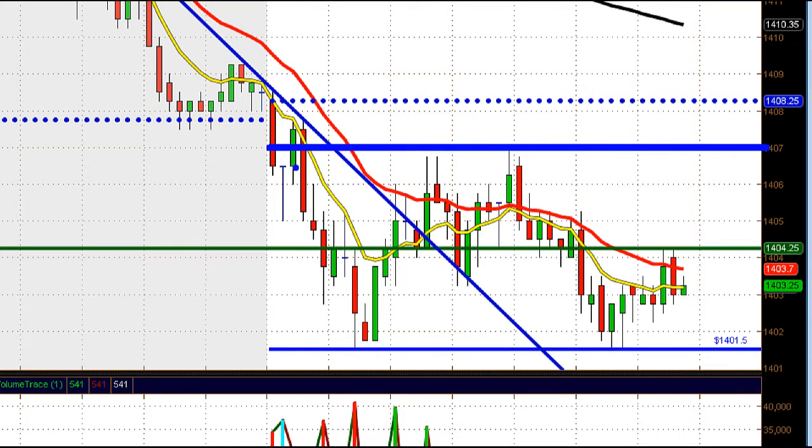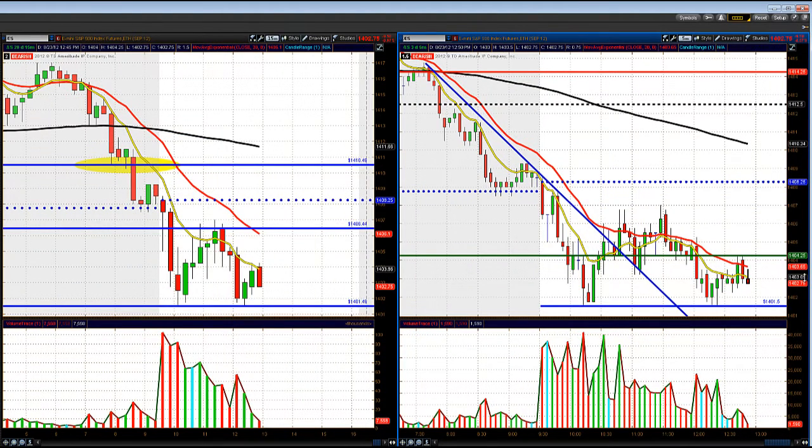And with that action today, they have been creating a range-bound day here. So 1401 and a half, the bottom of the range, top of the range, 1406 and a half, call it 1407. And if we hold below 1404.25, which was yesterday's lows, and then we consolidate in a range between 1404.25 and the current lows around 1401 and a half, we could be looking for a move, maybe to go check that 1400 level. So keep those levels on watch.